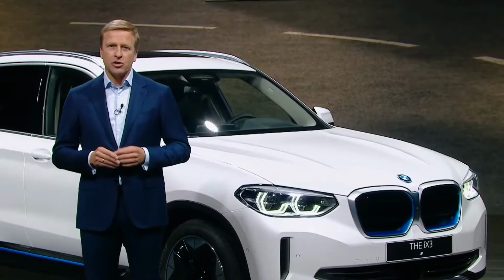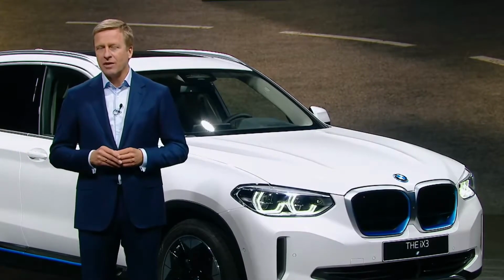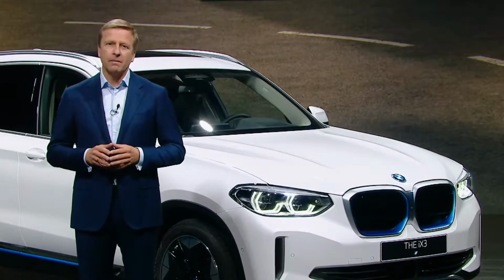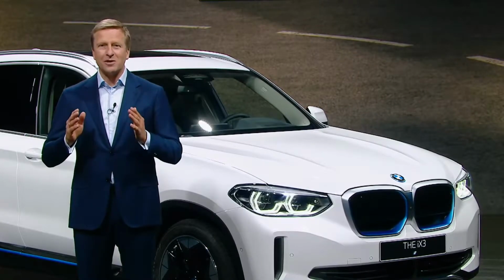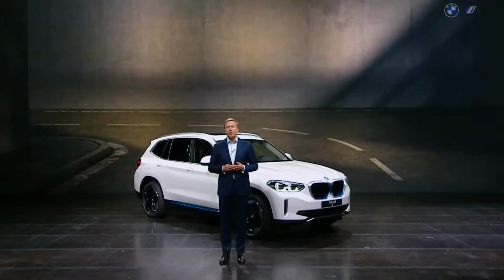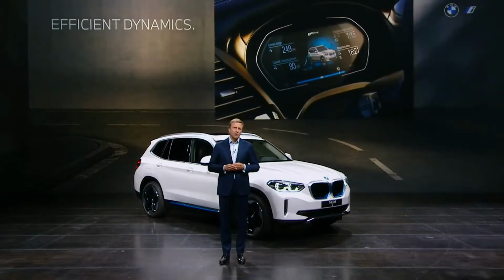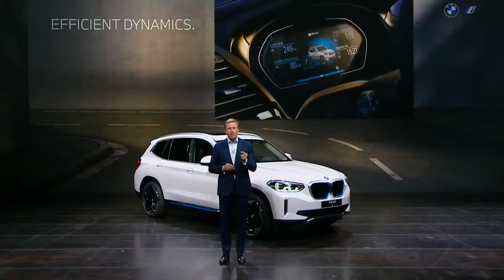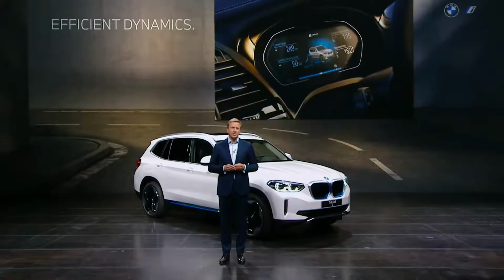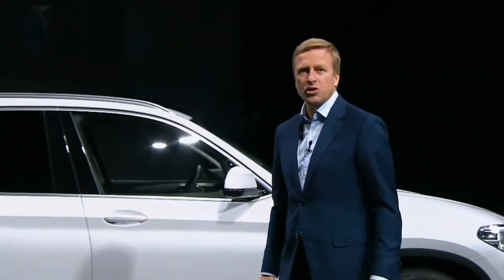The iX3 offers a range of more than 500 km in the new European driving cycle and 460 km according to WLTP. Of course, it drives like a real BMW. This creates a sweet spot for our customers. The balance of low energy consumption and 150 kW fast charging is perfect for every distance and also for long journeys. Our advanced battery technology makes all of this possible.